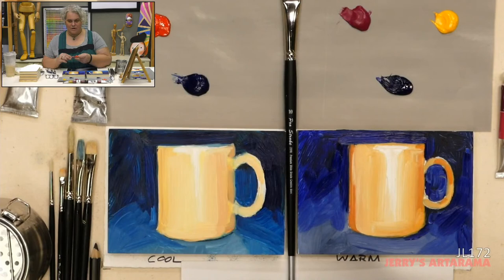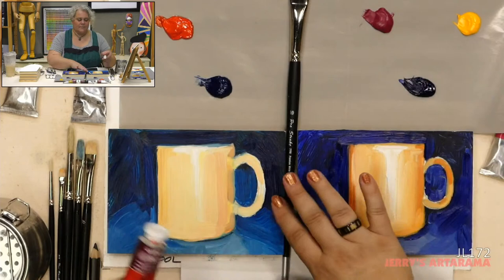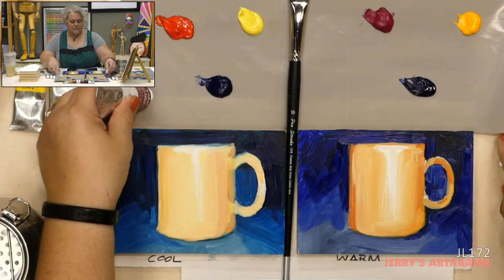We've got that brighter, a little bit more orangey red. I'll move that over in just a second because it looks like I'm cutting it off. There we go. Okay. And then we've got a more lemony yellow, which has that greener undertone. I'm adding titanium white off to the side for all these, because we're going to be using that white.